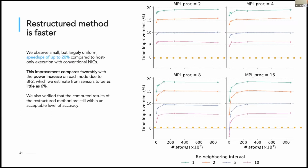And the green, orange, blue, and pink lines are basically that K value or reneighboring interval. So as you might expect, as you decrease the interval, as you go from every 10 time steps down to 1 time step, that becomes a lot more overhead for the host to process. So when we add the BlueField and say, okay, please help out with some of the force computation, we actually see a small but significant speed up of about 20%.